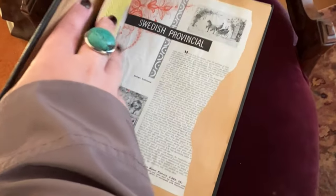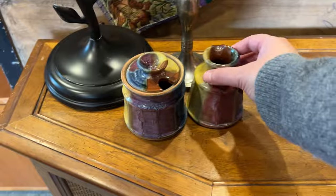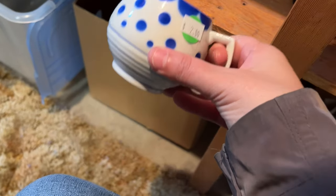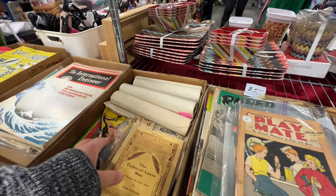A brass tray for my coffee table, a vintage decorative trash can for my workspace, and a little ceramic jar to hold little mini spoons. And then number six, of course, I'm always on the lookout for vintage ephemera.